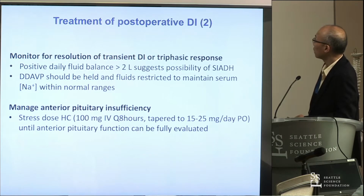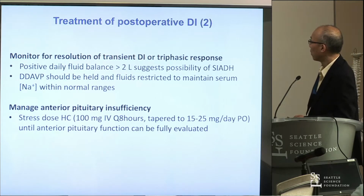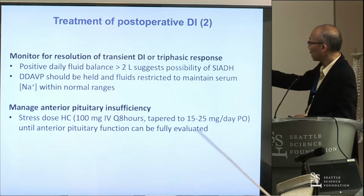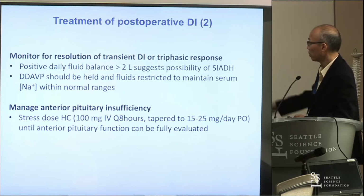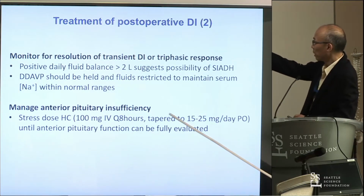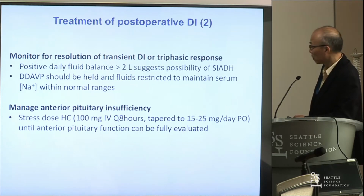In terms of monitoring for resolution, clearly, again, fluid balance is crucial, and close monitoring of the serum sodium levels is important. If there's any hint that the patient has adrenal insufficiency, low cortisol levels can also contribute to hyponatremia as well. So sometimes if the patient's sodium is dropping, it may not be SIADH. It could be that they're developing cortisol deficiency. So if in doubt, you could potentially stress dose them with hydrocortisone.